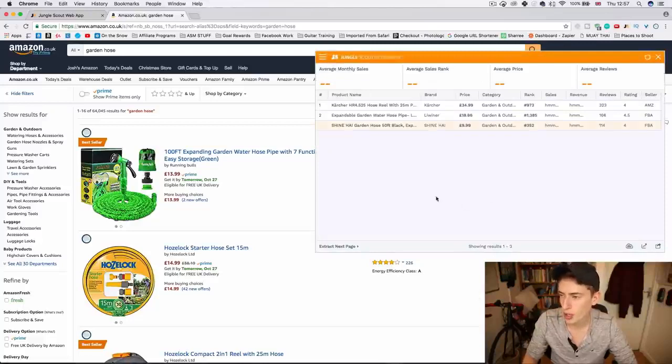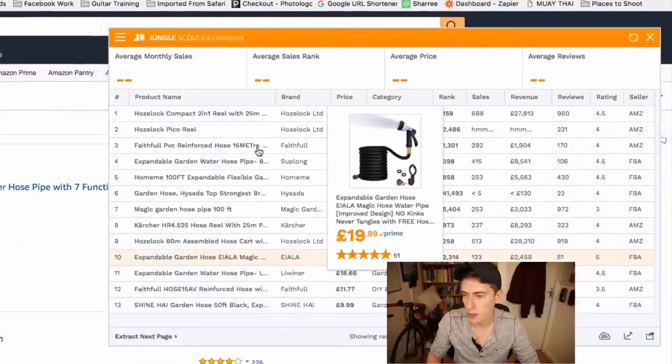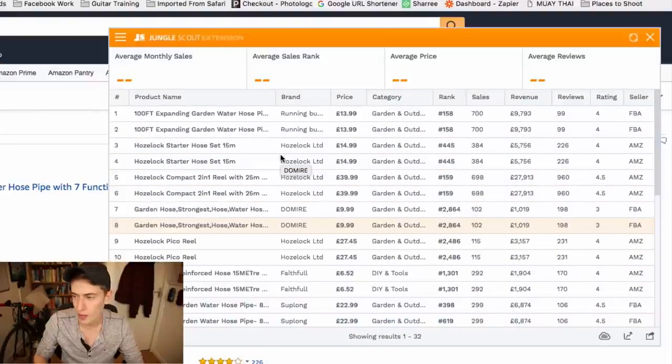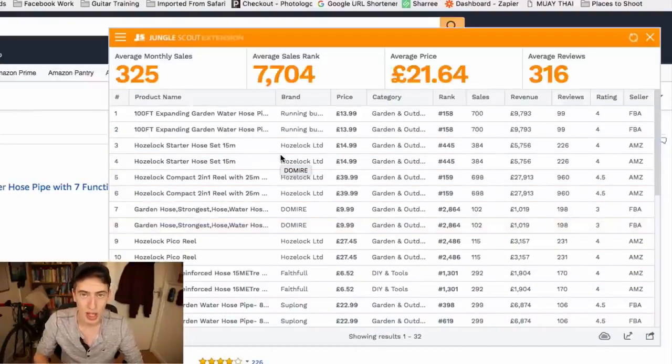what that will bring up is all the information. We're going to go through all this information so you can understand why, what's good, what's not good, and then I'm going to give you examples of bad products and good products so you can really understand it. So let's analyze this information we've got here. So you've got all the averages here. You've got the average monthly sales, the average sales rank, the average price, and the average reviews. So do you remember what I said? I said the rank, it tells you how much demand there is, right?